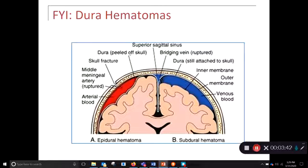Now, something to help you remember and do a little bit of application. You have an epidural hematoma and a subdural hematoma. An epidural usually refers to some type of bleeding that's happening above, epi meaning above. Whether it be some type of issue with the bone being broken or there's a leak up above it, and it's pushing that dura mater down onto that cerebrum.